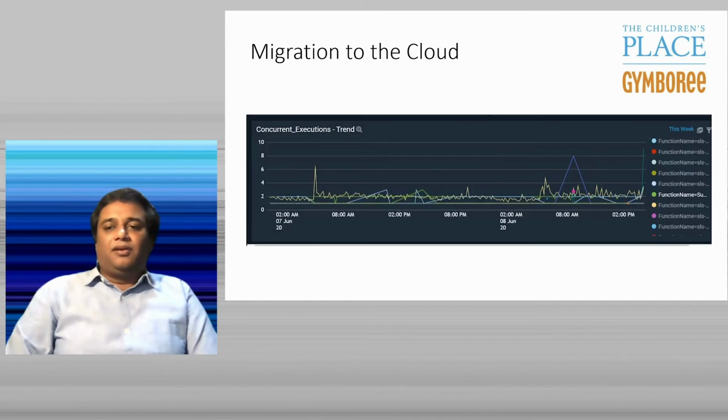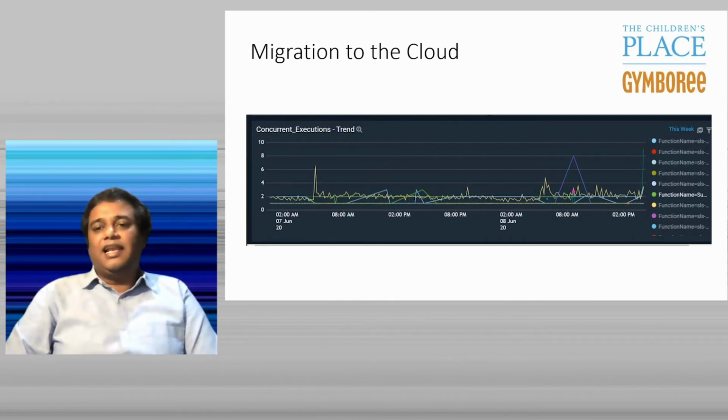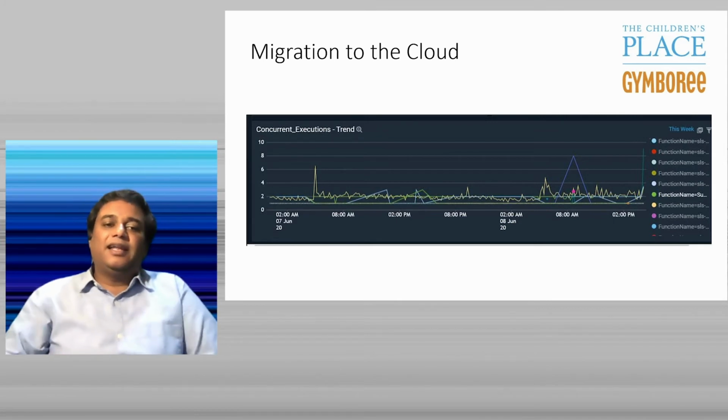This is an example of the out-of-the-box dashboard that we were able to bring in. And it's one metric that we track, which is the concurrent executions at the Lambda layer. And we were actually happily surprised that all of these was directly available within Sumo Logic. So we just had to bring in the metric, and then once the metric was available, the data was automatically there, and we were getting nice graphs.